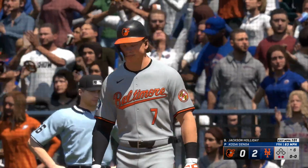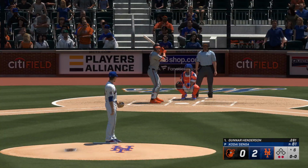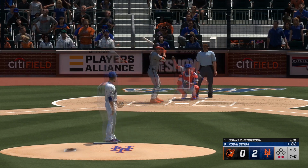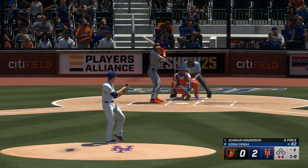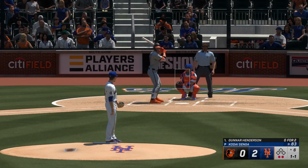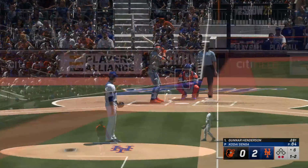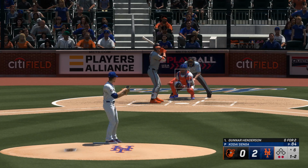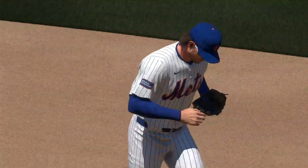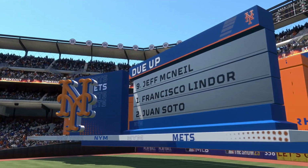Now batting, shortstop, Gunnar Henderson. 0 for 2 in this one. The Mets holding on to a 2-run lead, and we're in the top half of the 6th. He swings and fouls one off. And a swing and a miss, down on strikes. And good work there as he gets a 1-2-3. So another good inning for him on the mound. 6 shutout innings now. It's the Mets 2 and the Orioles nothing.